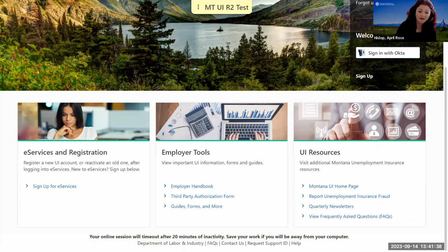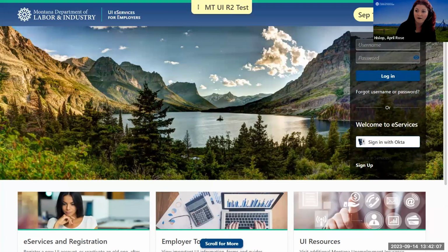We do have some helpful links here at the bottom, most of which are a repeat of some of these, but I did want to point out, if any of you have used the Request Support ID, that is a help tool for our customer service representatives to be able to help you when you have issues in e-services. If you get stuck for some reason and you cannot figure out how to move forward, you can request a support ID. What that does is give you a number, and you can see that either here or if you click on the little question mark here, that's going to give you a support ID as well.